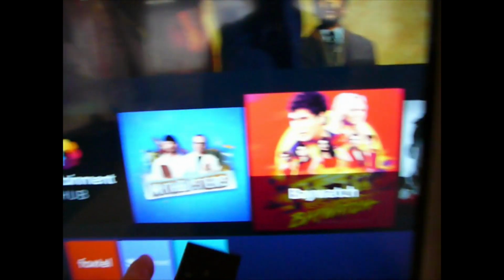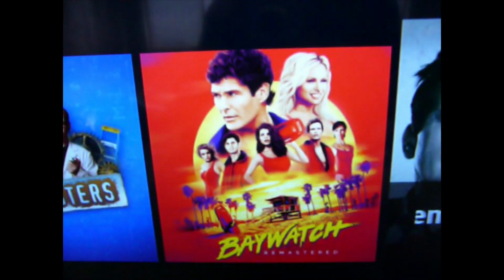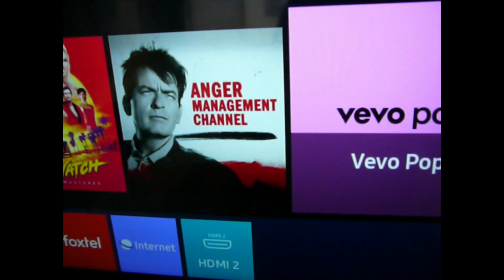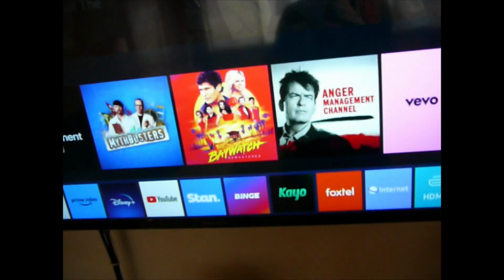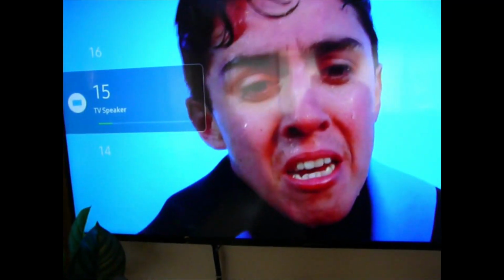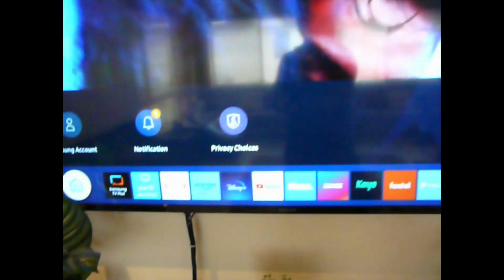Entertainment hub, there's things like Mythbusters, remastered versions of Baywatch are preloaded in here. Anger management. So Samsung has its own built-in TV side of things. So for instance, hopefully that will load up in a sec. I'll get out of that.